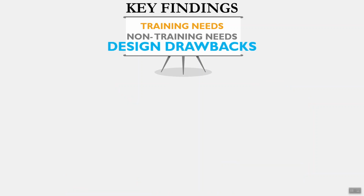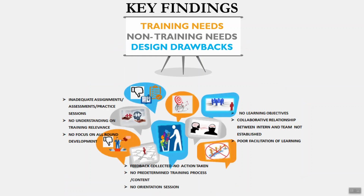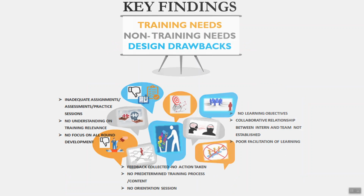The third are the design drawbacks. The problems that the participant faced in the buddy program were also identified. As illustrated here, the previous program was unstructured and failed to mitigate the training needs. These issues were addressed while designing the current training program to ensure that the OJT program follows a structured approach.